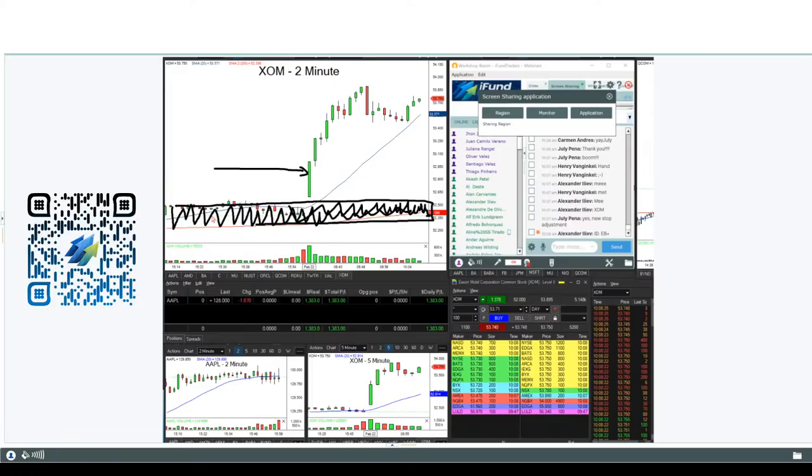Elephant bar plus positive position entry, 5288. Let's see where 5288 is. Oh, this is so beautiful. Just where my arrow is. Now, guys, I drew the arrow there first. Missed entry. The entry that Alexander did was perfect. In the bar. Don't wait. In the bar. Beautiful. Stop is max.